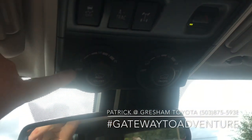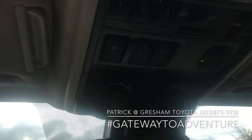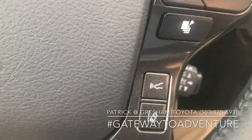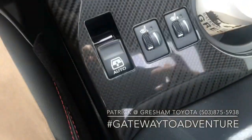This is your crawl control. This is your multi-terrain select. Has a HomeLink as well for your garage door openers. Here's the buttons on the steering wheel for your lane departure and adaptive cruise control. Bluetooth for your cell phone, of course. Heated seats up front.